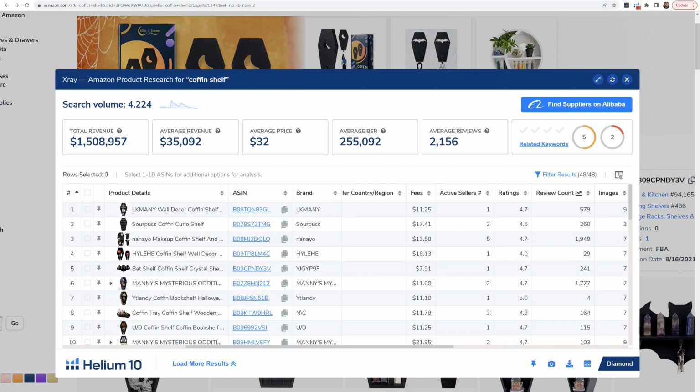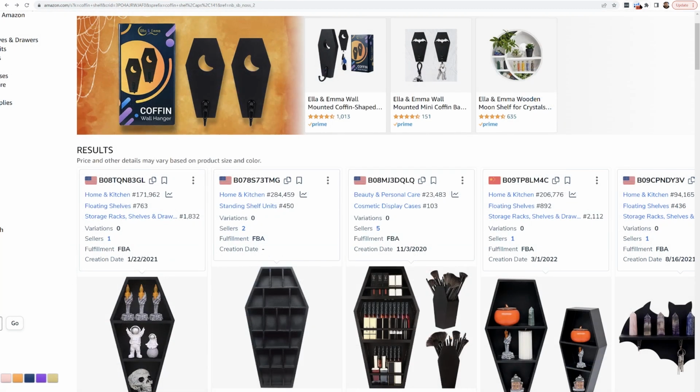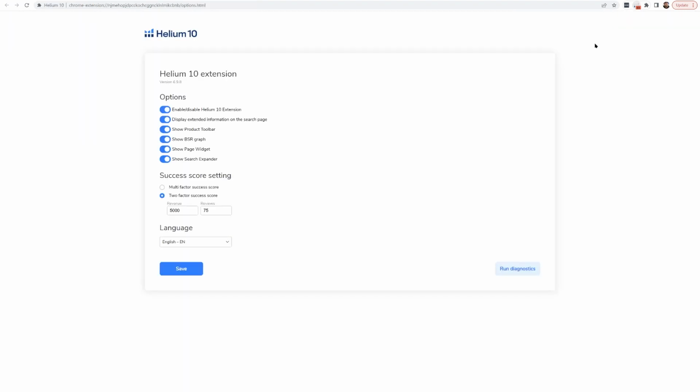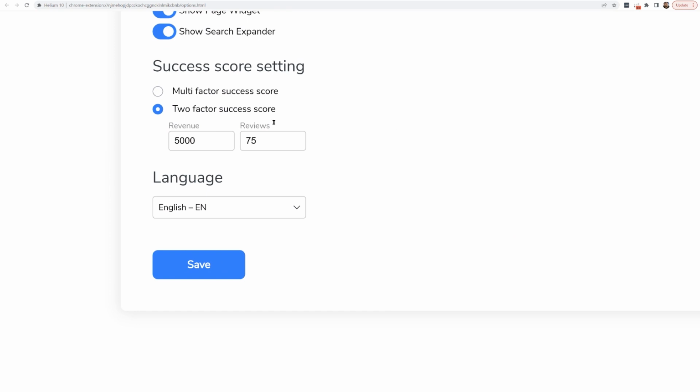Now, one thing that is killer, and this is actually the next strategy here, is how to set up your own criteria for product opportunity in the top 10 search results. All right. So how I would do this, first of all, is I click the Chrome extension, and then I'm going to hit this gear or settings button, right? And then what I want to look at is this two-factor success score. Basically this is me saying, hey, I want to know what is happening in the top 10 search results, guys. This is crazy. No other Chrome extension has this, right?